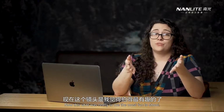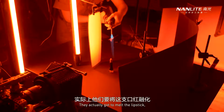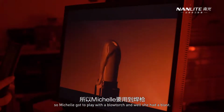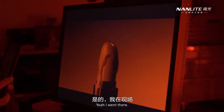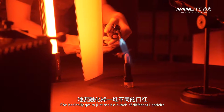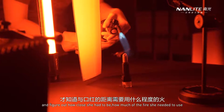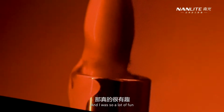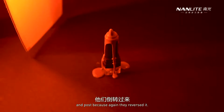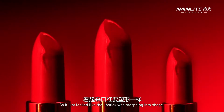Now, this shot was really, to me, the most fun to shoot. They actually got to melt the lipstick. So Michelle got to play with a blowtorch and, well, she had a blast. Yeah, I went there. She basically got to melt a bunch of different lipsticks and figure out how close she had to be, how much of the fire she needed to use, and it was just a lot of fun. And the effect was really cool in post because, again, they reversed it, so it just looked like the lipstick was morphing into shape.